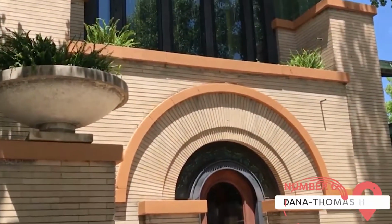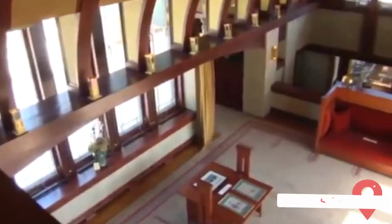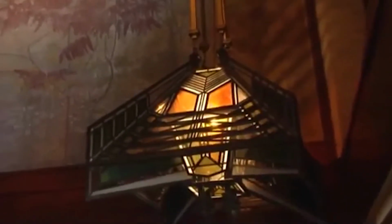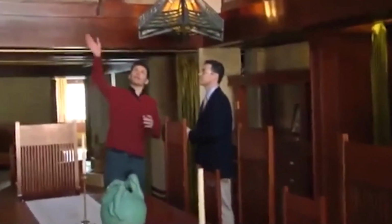Dana Thomas House. Frank Lloyd Wright built this house for socialite Susan Lawrence Dana in 1902. It was the 72nd building he designed and one of the most opulent. It stretches 12,000 square feet with 35 rooms and 16 levels. It features the largest collection of Wright art glass and furniture in the world, including a lamp worth approximately $2,700. The Illinois Tourist Board now owns it but is forbidden from changing anything about it.